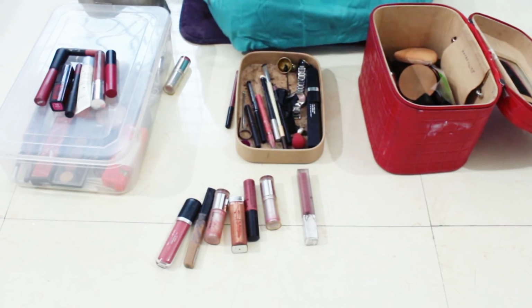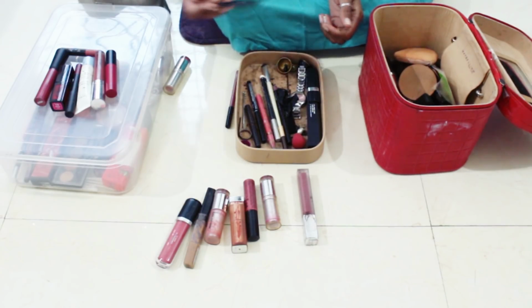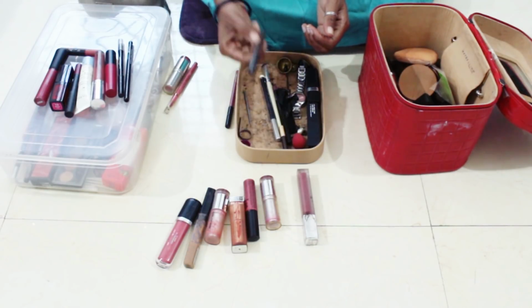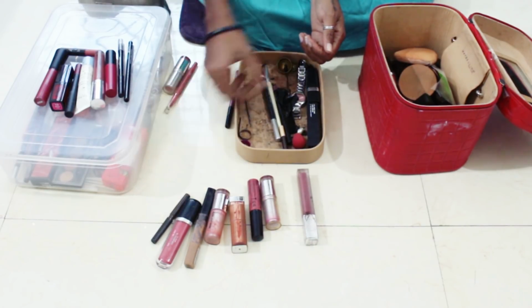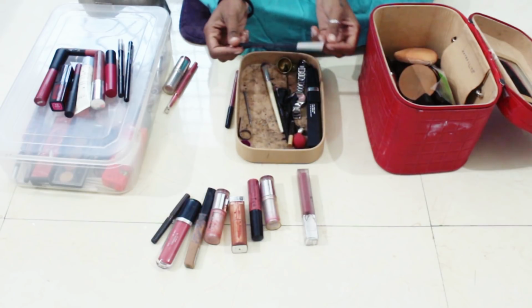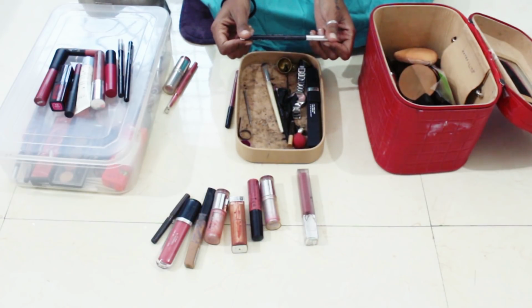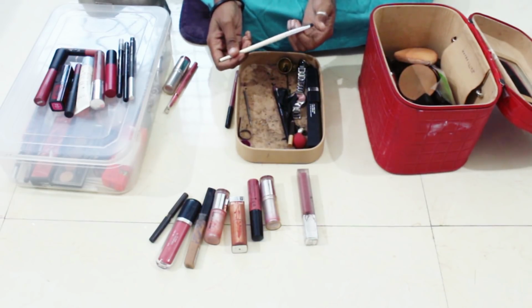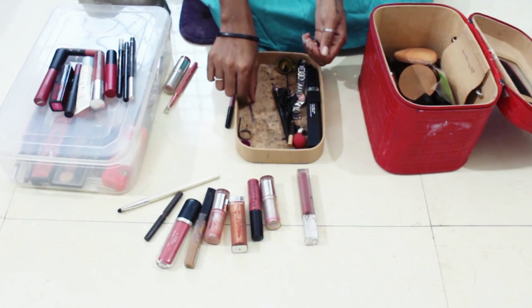This is, what is this? It's a pack. Oh, it's pack kajal. I love this, so I'm gonna keep this. It's a lip pencil. I don't use it. Give away. Throw this away. This is a white eye pencil. I'm gonna keep this. Old brush. I'm gonna throw this away.